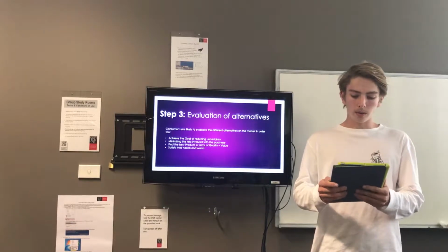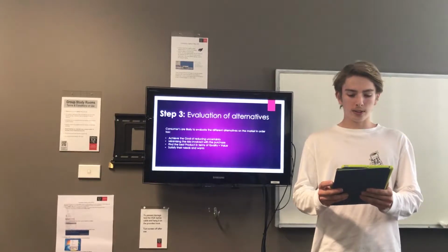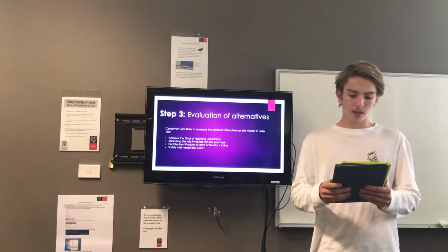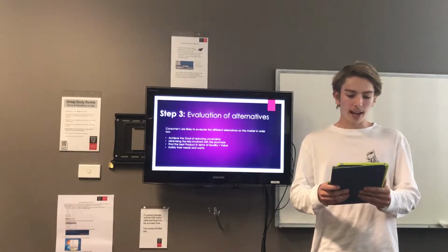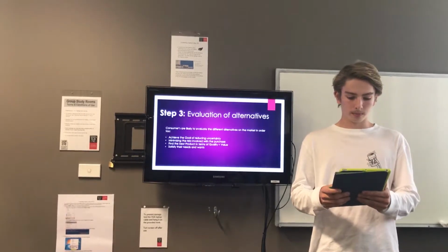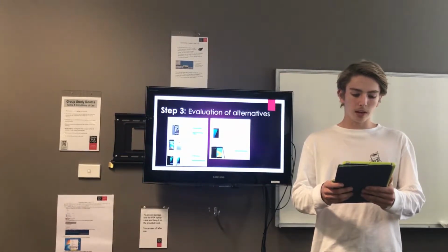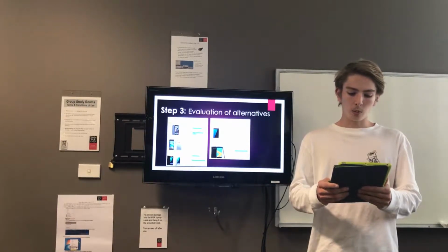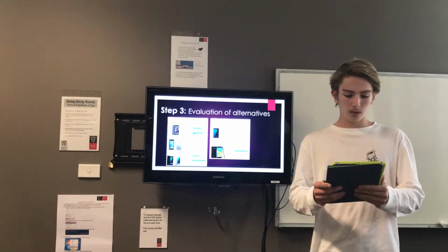Whilst the consumer won't evaluate all the alternatives on the market, they will likely consider a few distinct products. Popular products such as the iPhone 6s, Google Pixel, Samsung Galaxy S7, and the HTC 10 will all possibly be considered. Consumers will research and compare the attributes and specifications of each product in order to compare them against one another. This information will likely be gathered through different websites or by visiting phone shops.